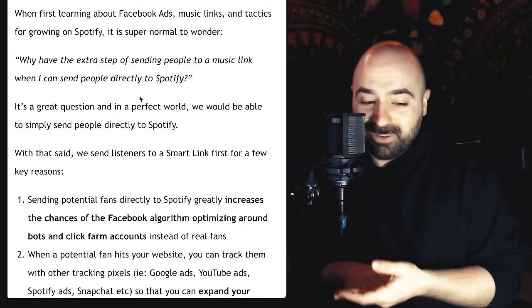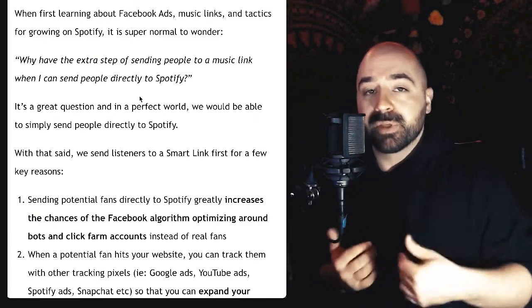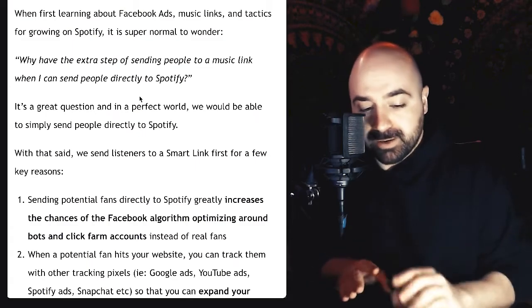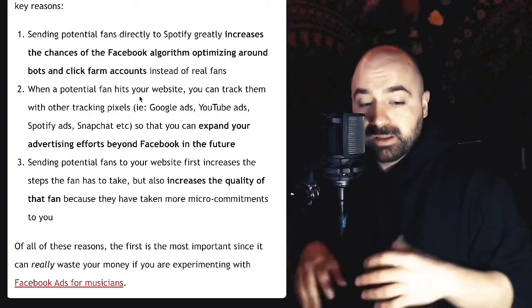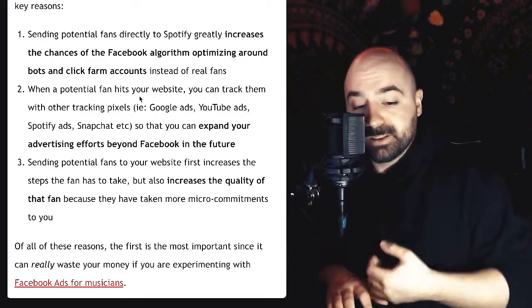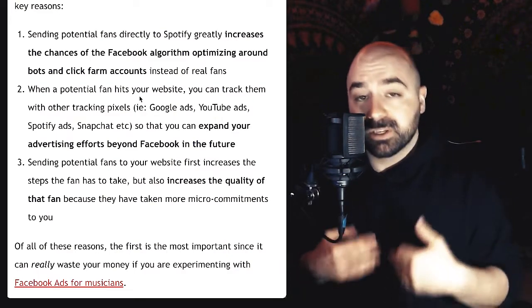And in a perfect world, we would actually be able to simply just send people directly to Spotify. But there's a couple of reasons that that's not a good thing to do, and I'm going to list them out for you here. So first is that sending potential fans directly to Spotify greatly increases the chance of the Facebook algorithm optimizing around bots and click farm accounts instead of real fans.